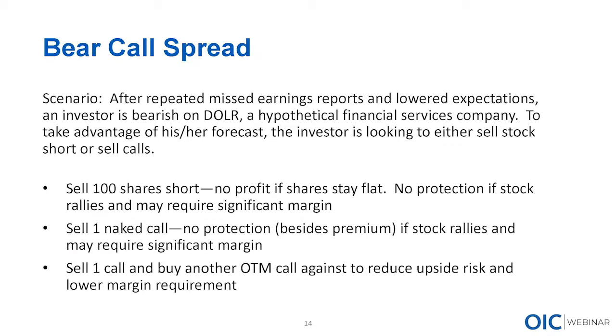And let's look at a hypothetical scenario here as to why we would do such a trade. So after repeated missed earnings and lowered expectations, an investor is bearish on Dollar, a hypothetical financial services company. To take advantage of our forecast, we're looking to either sell stock short or sell calls. All right, so this scenario tells us a couple of things. What's our forecast? Well, our forecast is that we're bearish.